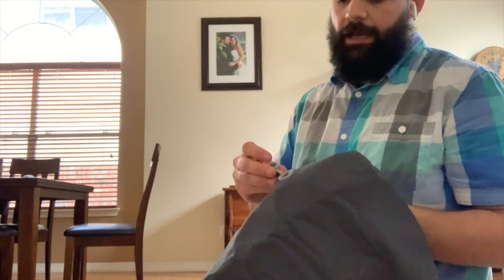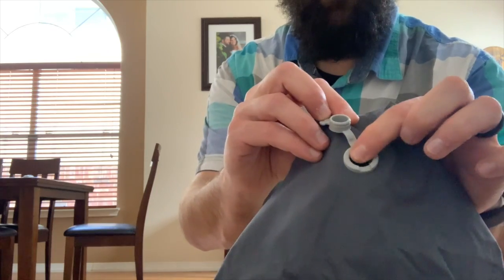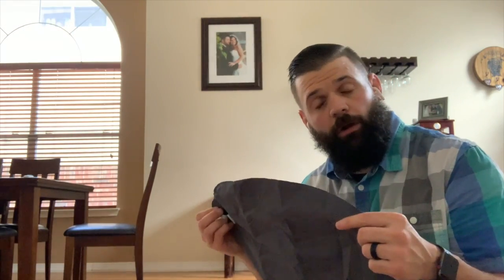So one thing I really like, the valve. You open it up, you blow into it, and then there's a release button here that allows you to let a little bit of air out. If you want to let a little air out because you feel like it'd be more comfortable, you can let a little bit out without opening it up and it all just gushing out. So let's just blow this up.